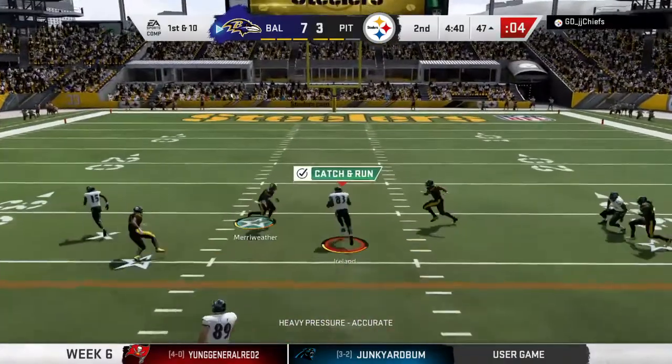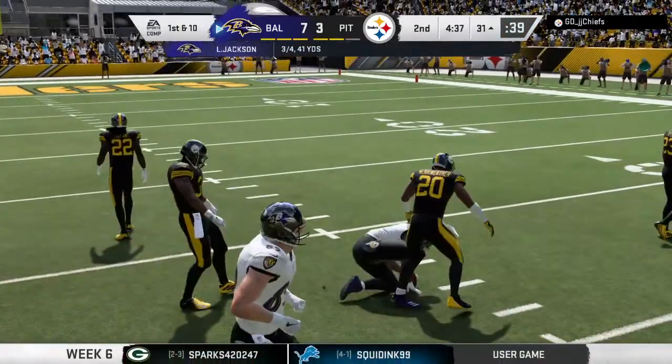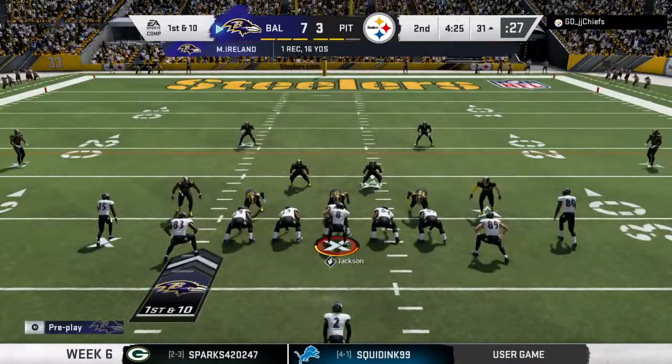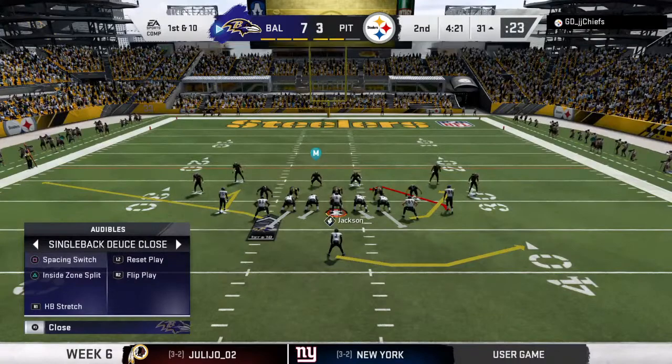Throwing is Jackson. Looking middle, and that's complete. Past the 35, he'll be dropped a yard or two shy of the 30. 16 yards on that one, and a Raven first. Keep it up, defense. Keep it up, guys.